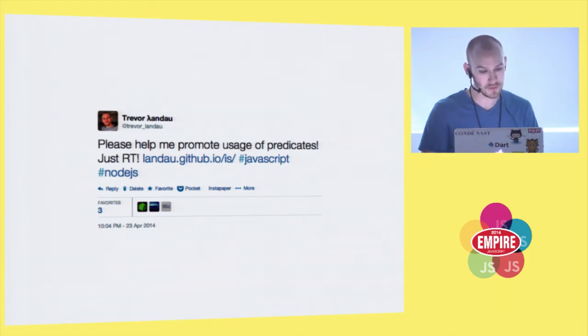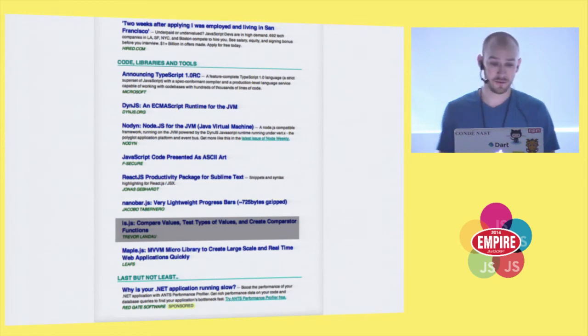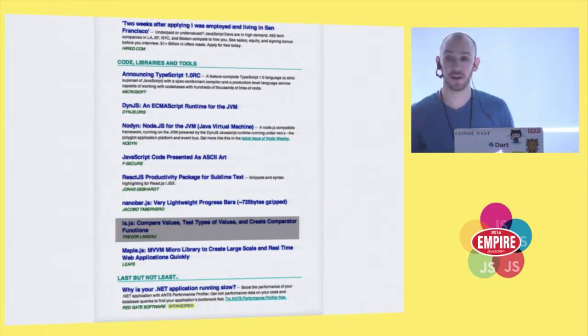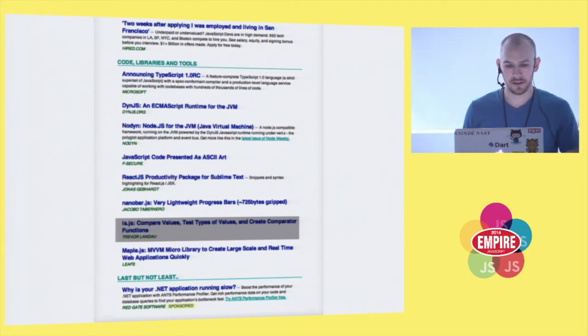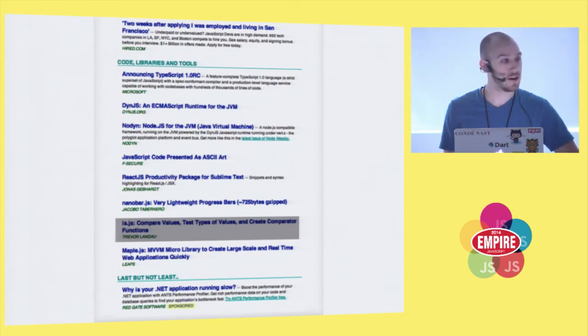Send out the word. But a better way is to go talk to Cooper Press, which runs JS Weekly, Node Weekly, and a bunch of other newsletters, and just send them an email about your library. I did this a month ago or so, maybe 2 months now. I just told Peter Cooper through email, I said, "Hey, Pete." I call him Pete.